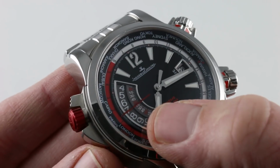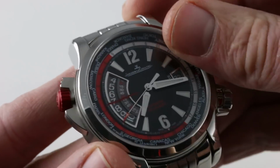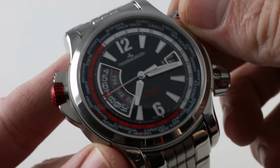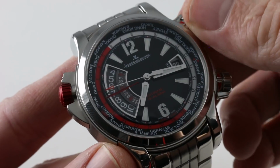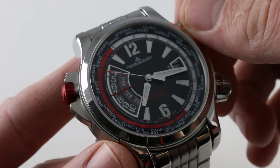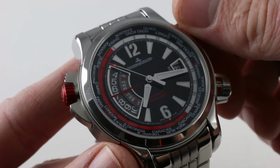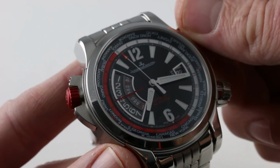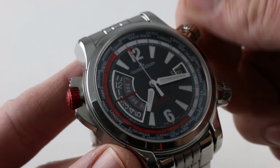You also have a double digital setting system for the alarm, which is a quite precise and elaborate way of setting an alarm, such that I found that I can set mine to within about 2 or 3 minutes of the time I actually want it to go off, which is the best resolution I've achieved with an alarm watch. And you can see the double scrolling system.